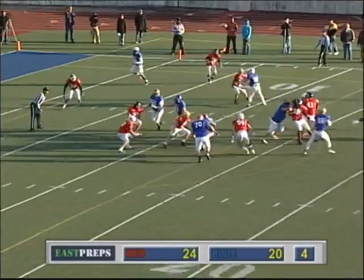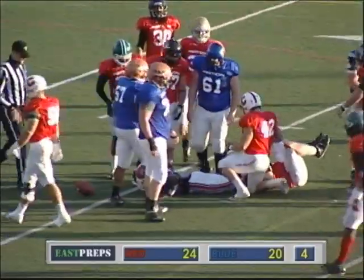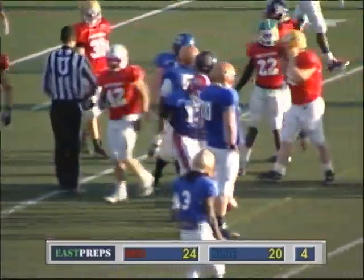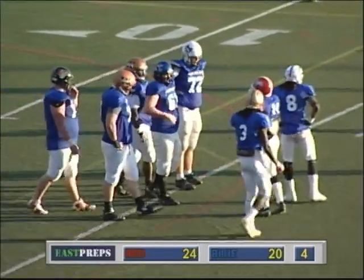They fake the jet sweep. Instead, they go up the middle to Kennebrew. Handoff to number 11, Kennebrew, and Kennebrew is stopped. Maybe a short loss. No, they'll give him no gain on the play. It'll be 2nd and goal from the 10.